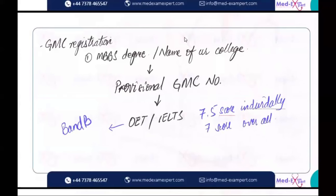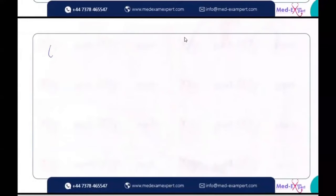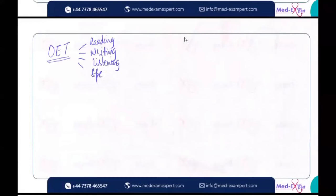Now, in recent years, students basically go with OET. Why OET? It is more professional friendly, I would say. It has the same reading, writing, listening, and speaking parts, but it is all medical related.